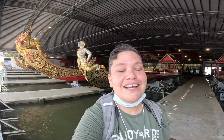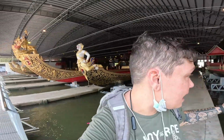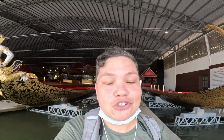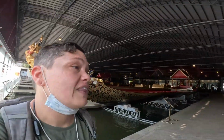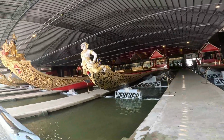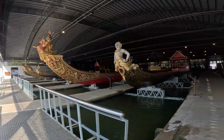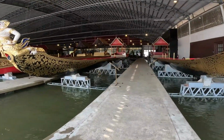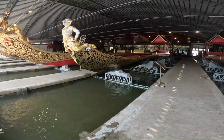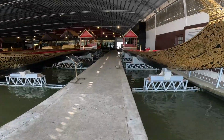So Rama the Ninth, His Royal Majesty, in the 50s, came down to the dock, saw his barges were a complete mess, and he had the Fine Arts Department restore them. So it set off this huge project to restore all of the royal barges and make some new ones. What they have on display here is four major barges, and then a couple smaller ones. Out of the remaining ones, there's like 40 other ones, and they are at one of the main Thai Navy headquarters.